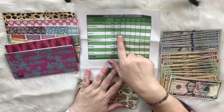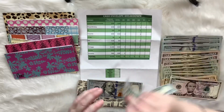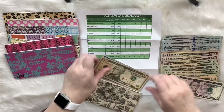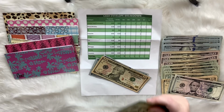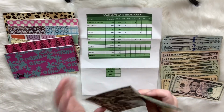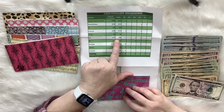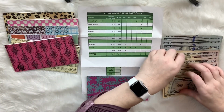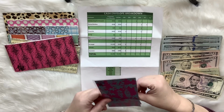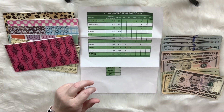So going on down to groceries, it's $210. 100, 210. All right, everything is in the right order. Put that in there. All right, gasoline is $100 a month or $50 twice a month. It's about time to get some gas. My husband said the other day he was running low, so we will probably go to Kroger and get some gas and use some of those fuel points.